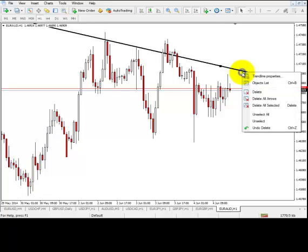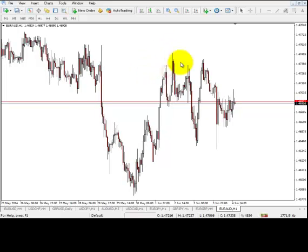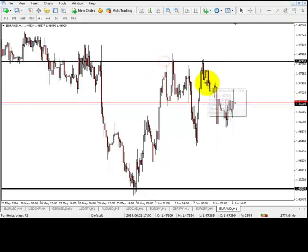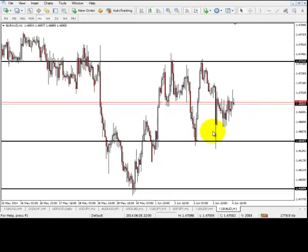Looking at the 1 hour standpoint, look how choppy this thing is. Like I said, this bottom price and this top price, and maybe this price, it is going sideways. If you're scalping, I don't think you should scalp. I think you should just wait for it to develop something that's more obvious.